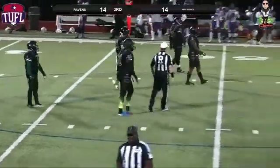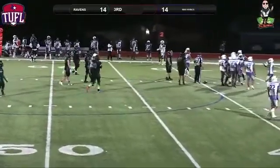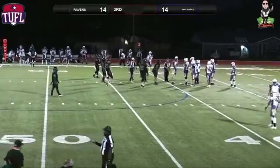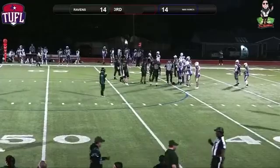Legal hands to the face was the first penalty. That's what the War Rhinos are going to accept. The second penalty was blocking in the back. They're going to decline that one because obviously it happened further downfield. Only 2 calls on the play, both against the Ravens.